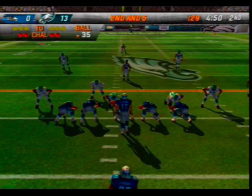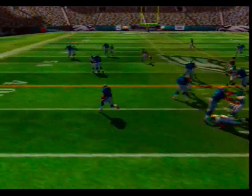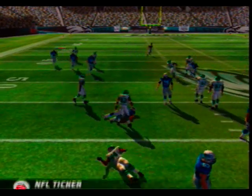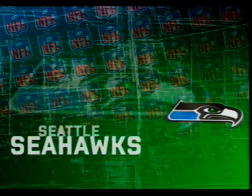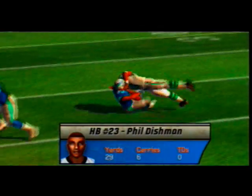A little misdirection. Running with a lot of room in front. White records the stop. This is tough running here. Let's watch him as he gets through right here. And he breaks a tackle and keeps moving forward. I tell you, this guy's hard to bring down.